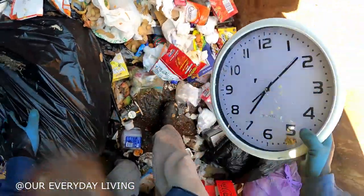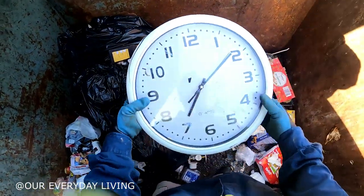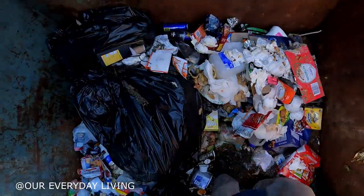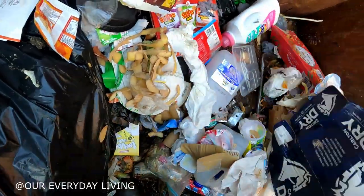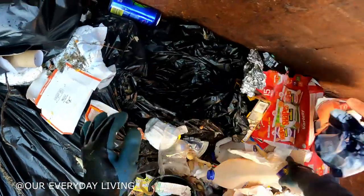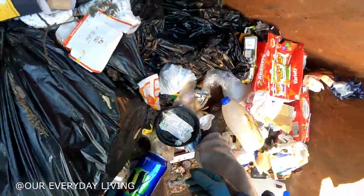Oh, this is a nice big clock. Might be able to put that in the shed. That's a nice big clock, that. Sit that there. Only needs a battery. I don't know why people throw them away when they only need a battery. Well, more alfoil.